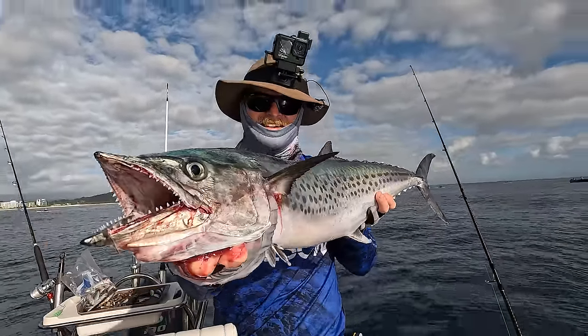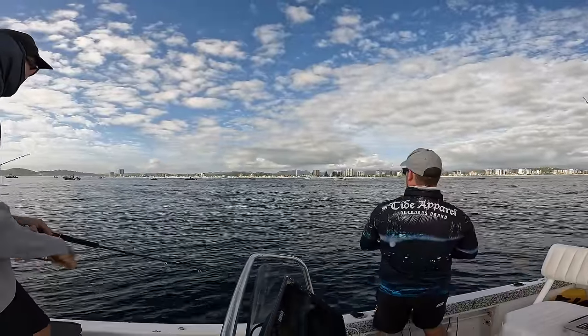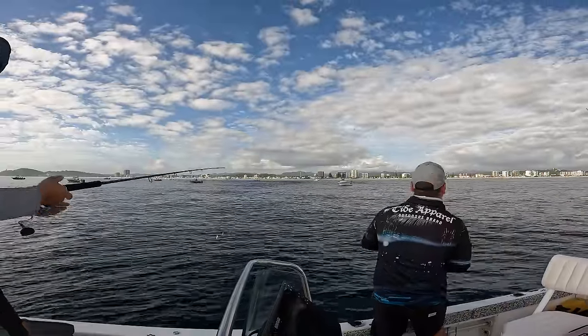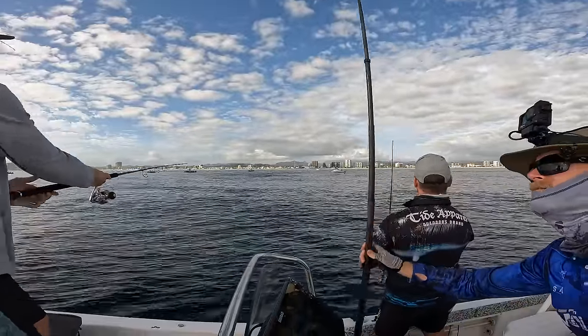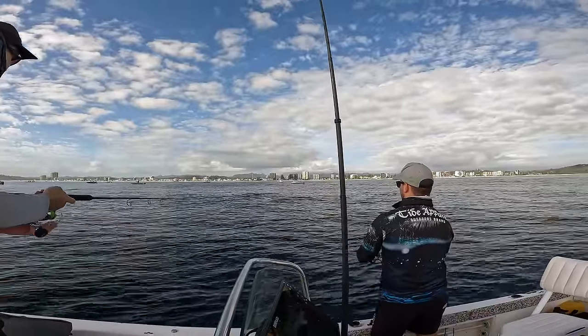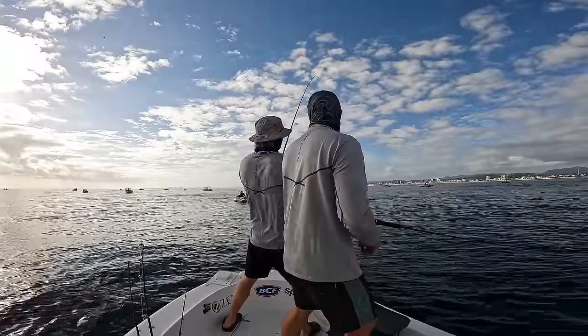How good is that? After landing my fish, the ocean seemed to come alive with packs of spotty mackerel popping up everywhere, demolishing bait balls off the surface. As you can imagine, the action was about to get wild. Yeah! That's proper. That's not a tuna. Are they? Oh, tuna? That's proper. Harry's on.